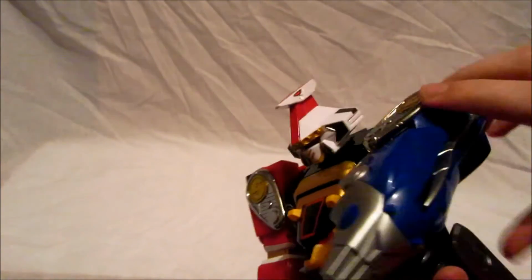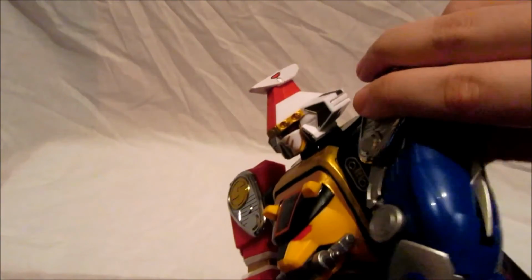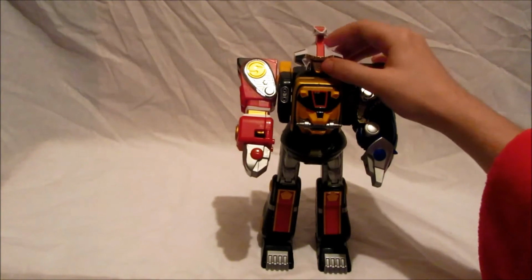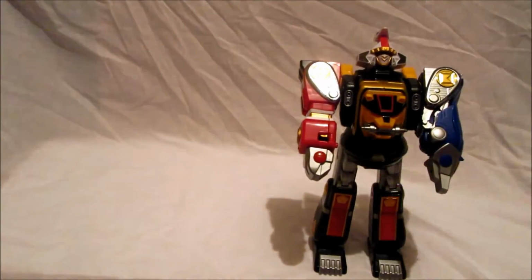Now obviously with this part not being able to lock in place, this is still movable. But just be sure to try and grab the actual Zord. When you're doing the arms, be sure that you're not holding on to this bit. Grab the actual Zord and then carefully move it like that. Just like that. Now the other cool thing that a Ninja Megazord can do is it can look up. Literally. Look at that. It's literally looking up. And that's cool for when it's flying, and I'll get to that now.